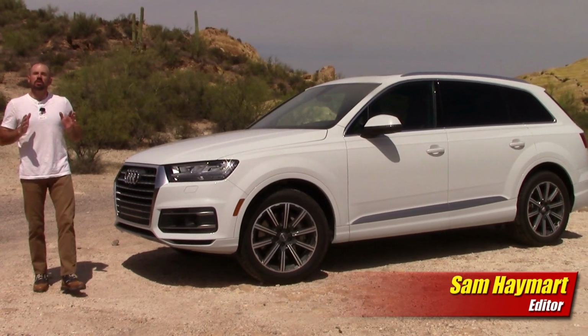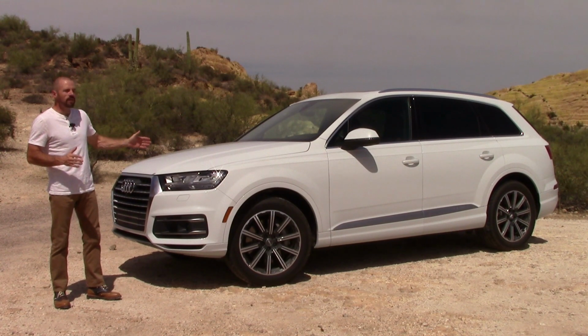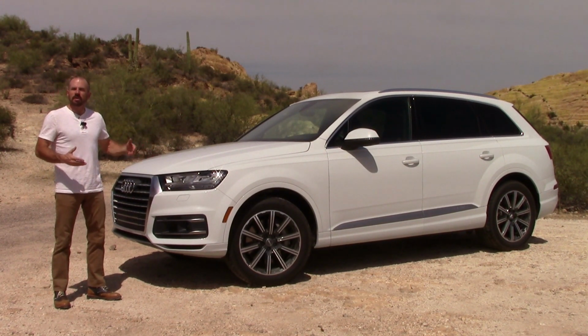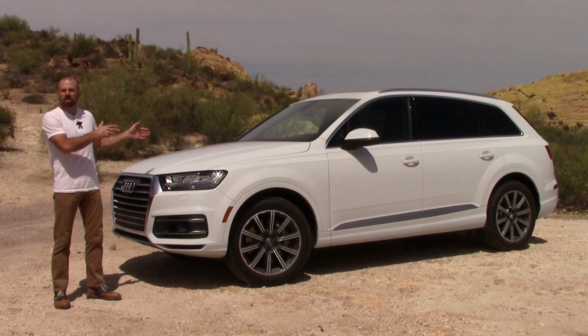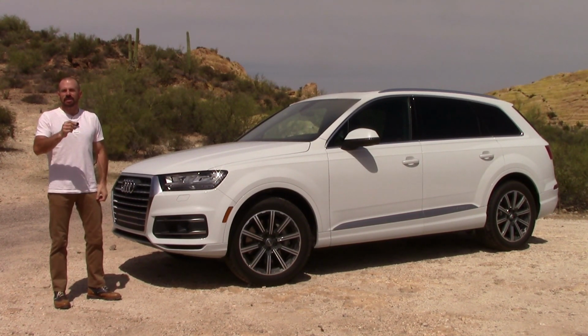Today we're looking at one of the most exciting new luxury SUVs on the market, the 2017 Audi Q7. It's all new from the ground up. It's got more horsepower, more technology and luxury inside, and as you can see, all new styling. So let's check it out.